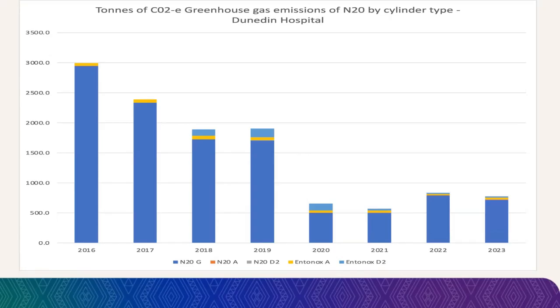However, I continued to collect data each year, and we still had ongoing considerable usage of G cylinders. We didn't have any point of use data, but we had the procurement data, which showed that we were still going through a lot of G cylinders. So a decision was made to shut off reticulation to all low use areas. This was ICU, theatres, paediatrics, and ED, everything except the maternity ward, and to change to point of care cylinders as required at these locations.